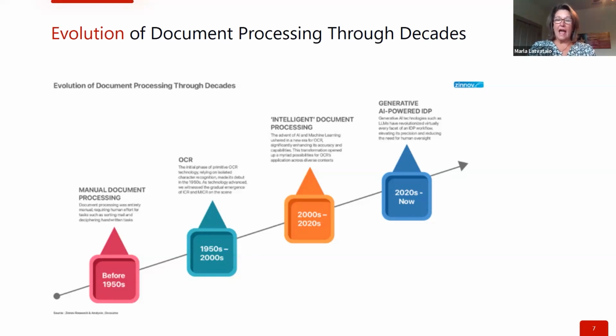But then you look at each one of these squares, each one of these evolutionary steps, and it takes 50 years for OCR to get to IDP. It takes 20 years for IDP. And then you look at generative AI that's really jumped in and completely changed the game. And so we're going to talk about the generative AI side today, and moving that focus up the evolutionary scale.